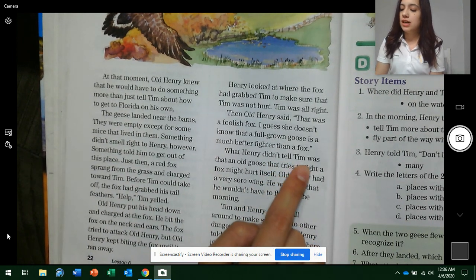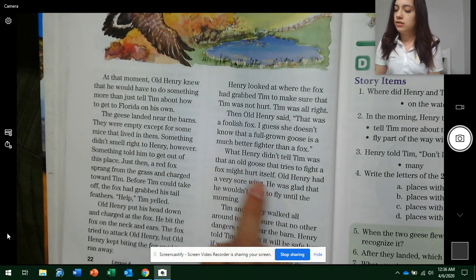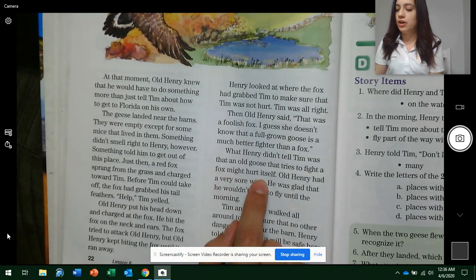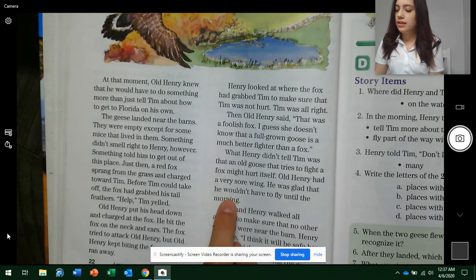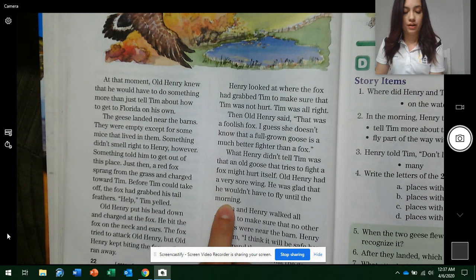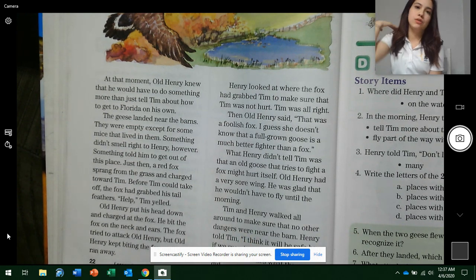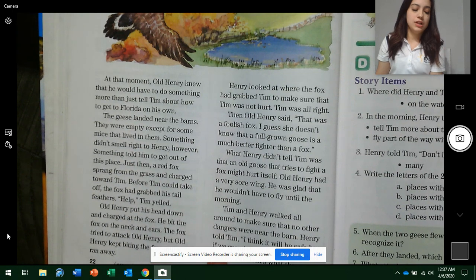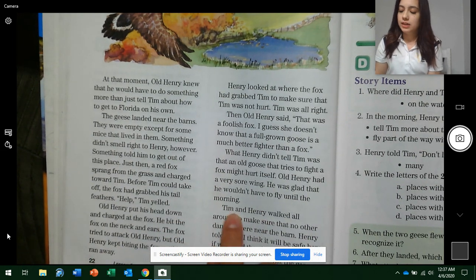What Henry didn't tell Tim was that an old goose that tries to fight a fox might hurt itself. Old Henry had a very sore wing. He was glad that he wouldn't have to fly until the morning. What was wrong with Henry? Yeah, right? He had a sore wing because he charged at the fox. And how did he get his sore wing? Yeah, from fighting with the fox.